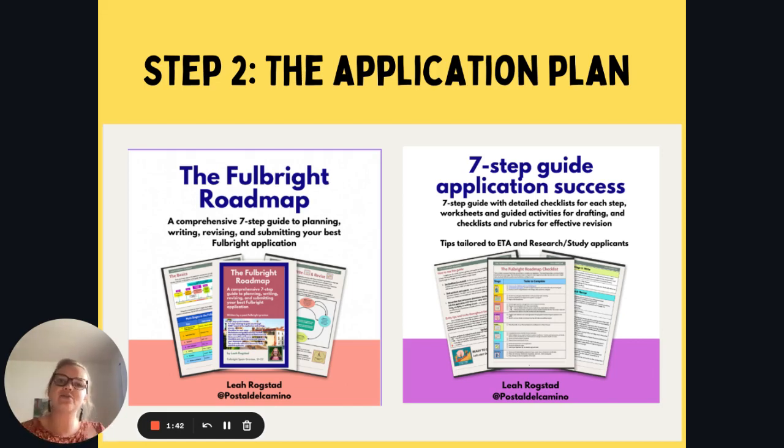So again, going back to recommenders, you want to look at the Fulbright website and also your degree or your grant host country's requirements for what types of recommenders you are looking for. But this is a great time in the summer to reach out to your recommenders. They could be previous professors. If you've been out of college for a while, it might be a supervisor. But generally, you want to have at least one academic recommendation and then maybe a supervisor or another academic recommendation.